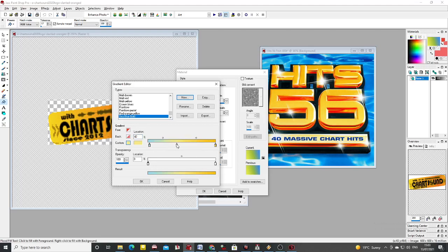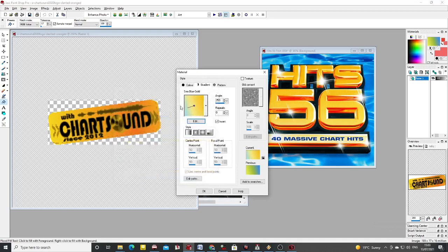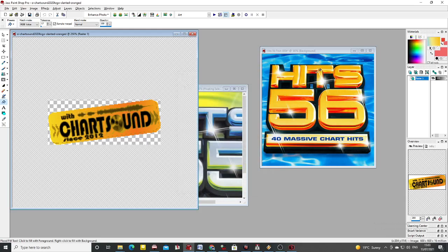So we'll make it more mostly that. Try this. Then you've got the position of it, so the angle, as you can see, turning it round. You could even get it to repeat or something. You could have a texture of the swimming pool through that, but again, how complicated do you want it to get?